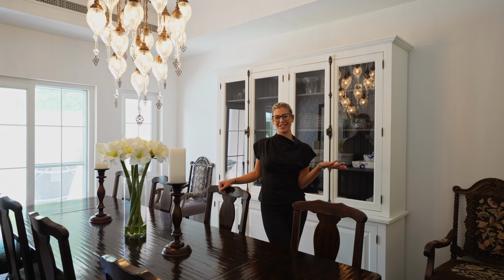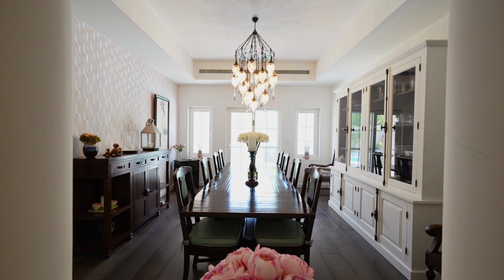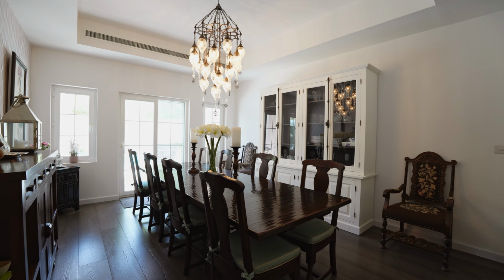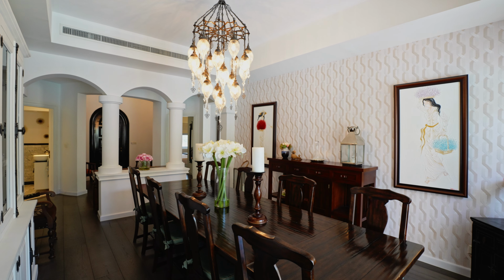As I said in the kitchen, this house has a beautiful dining area that can entertain up to about 10 or 12 guests. If you look around, they've put a really unique touch on it with amazing wallpapers and a lovely china cabinet here. So the owners of this house have definitely put their mark on it, and we hope that someone new can enjoy it just as much as they have.